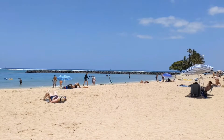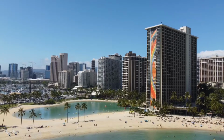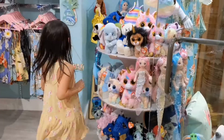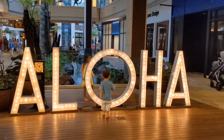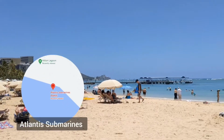You can swim, you can snorkel, you can hire one of those paddle boats or kayak, and you can just enjoy water activities. And one of the most family-friendly resorts in Waikiki will be the Hilton Village Waikiki Resort, which sits right inside the Hilton Village. Waikiki is also known for its string of luxury resorts and branded shops. You can find marketplaces here, a lot of restaurants, and boutique shops. At Waikiki, you can also find the Atlantis Submarines, which is a very unique experience.